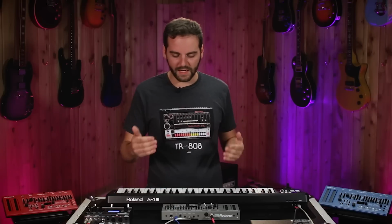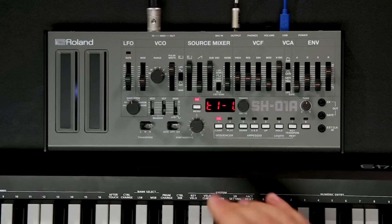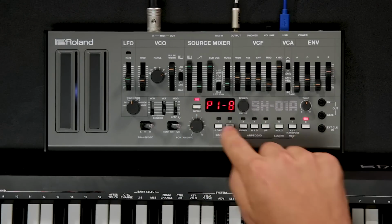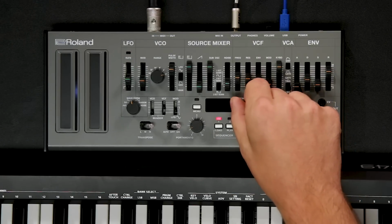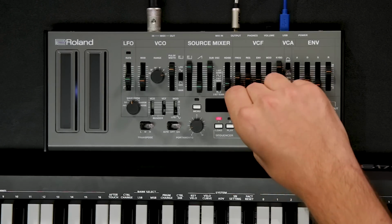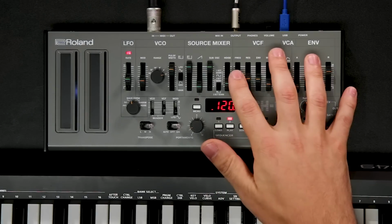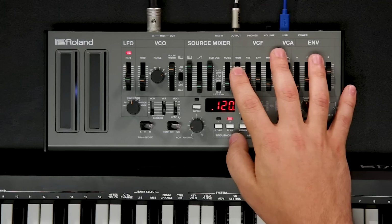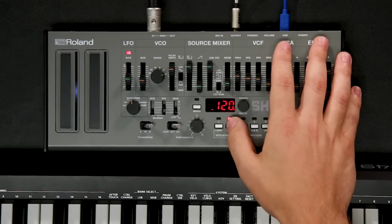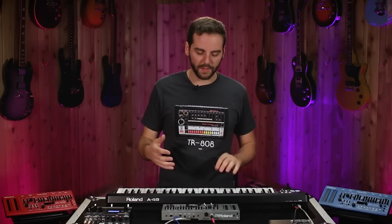But I think the coolest thing about, at least for me, the SH-01A and the 101 was how the sequencer was factored into how it sounded. It's almost overly simple how it's laid out. It's basically you click load, you can listen to the pattern that's already there, or you can overdub it with your own notes. So you can go back and add in rests or legato notes and tying notes together to make more complex grooves.